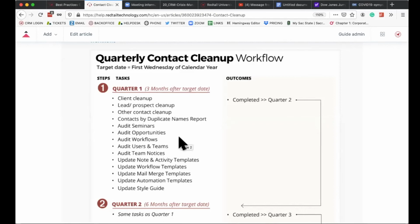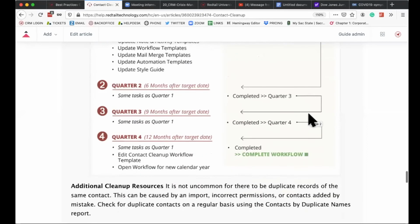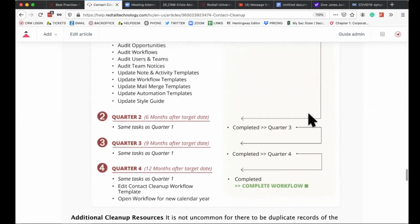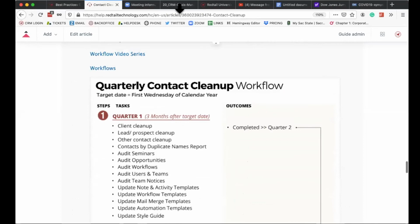If you're having trouble with database cleanup, a recommendation from myself and my team is just to assign a role inside your office to somebody for the database director, and have them use a workflow like this to be able to track and just have a routine of cleaning up the database. So, recommendation for you there.